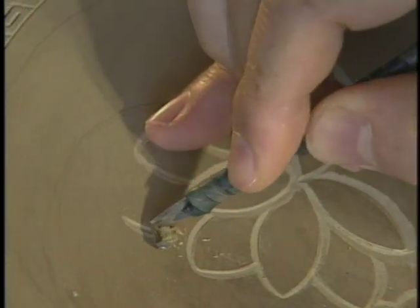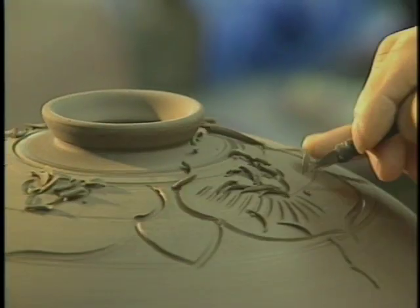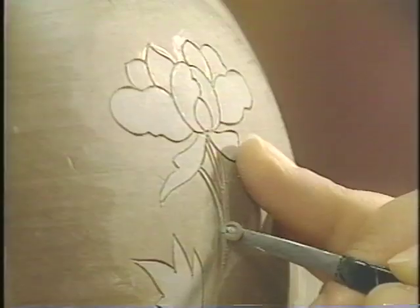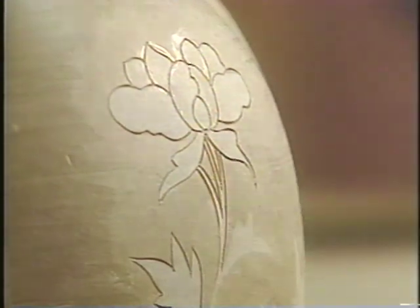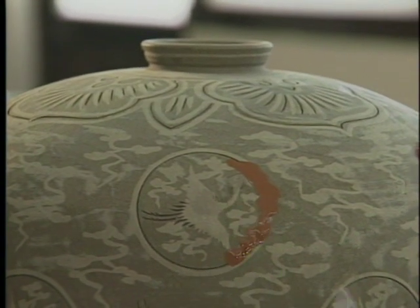A variety of techniques are used to decorate the Celadons. The most famous is the uniquely Korean inlay technique, or sangam. Here, white or red slip is brushed into incised designs on the leather-hard surface of the clay, and the excess is scraped off.